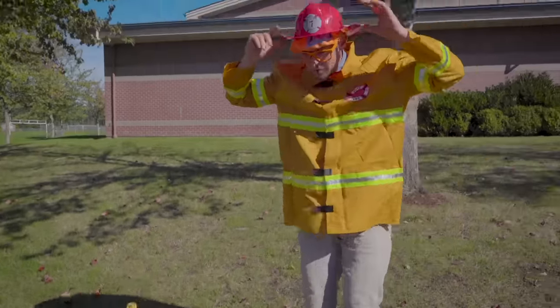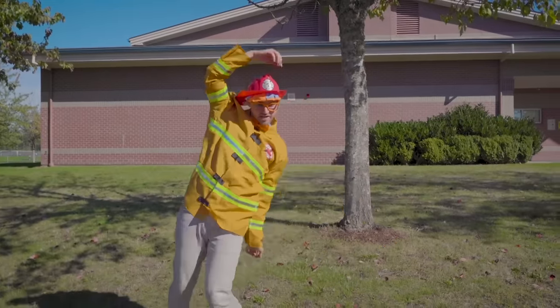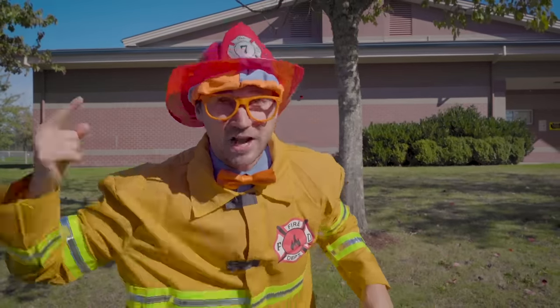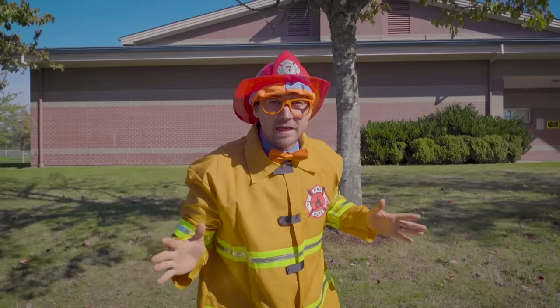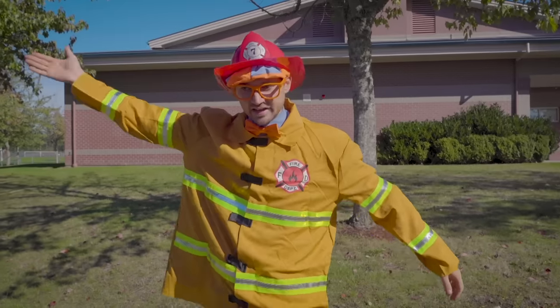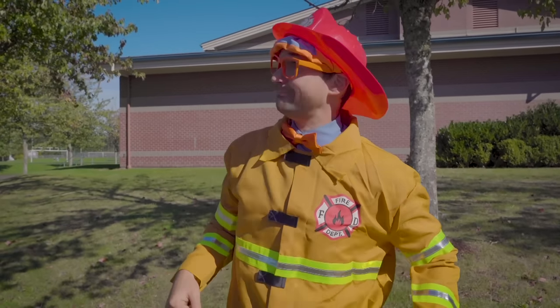Hey, and check out my outfit. How do I look? Whoa! Yeah! I have my firefighter helmet on. Yeah, it's nice. Keeps your head nice and safe when you go in there to find the people that might be stuck in the building because firefighters save lives. Yeah, you don't want anything dropping on your head and hurting you while you're in there saving lives, do you?